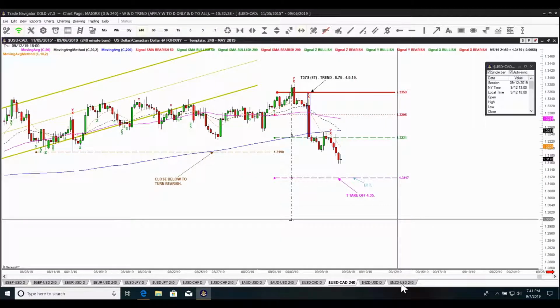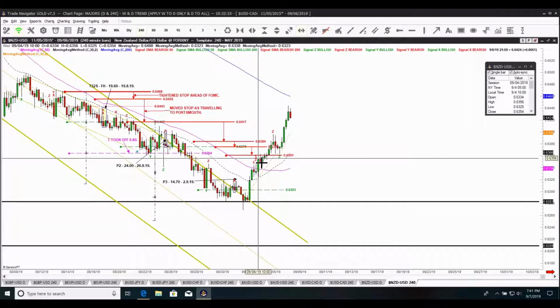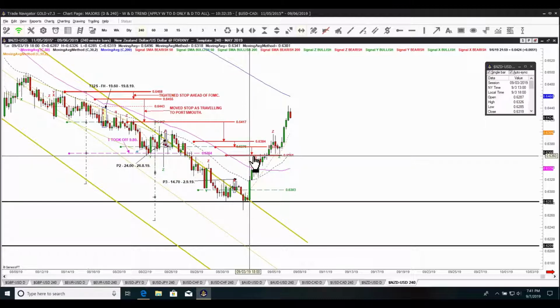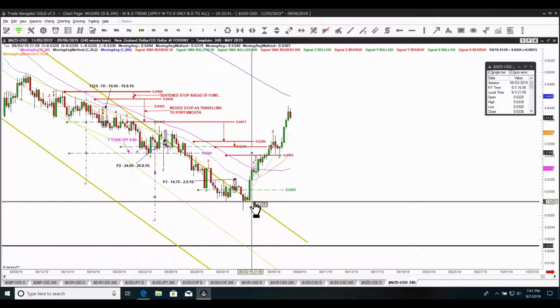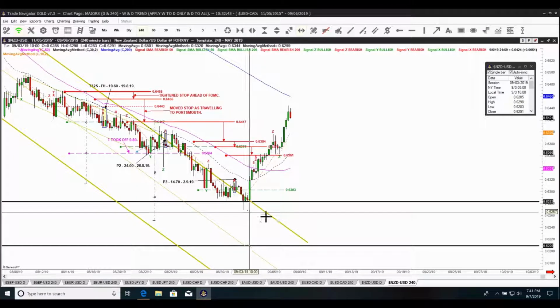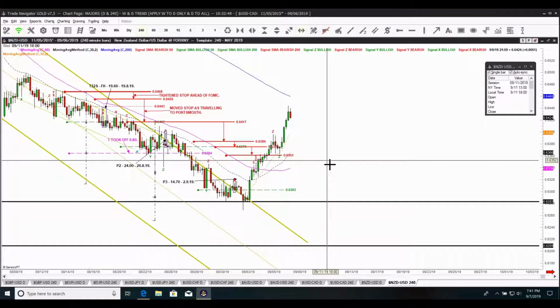New Zealand dollar, US dollar. This was the trade I was in last week. I got out on this trailing stop exit here. We came all the way down to the bottom of this low, this 3-year low, bounced off this 3-year low, and now tracking upwards. And I have a long position on New Zealand dollar, Japanese yen, which is doing well, which I'll come on to in a moment.